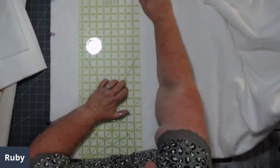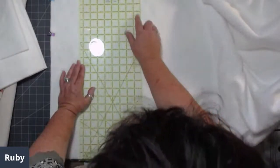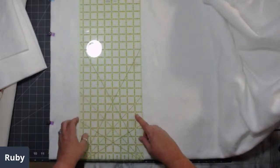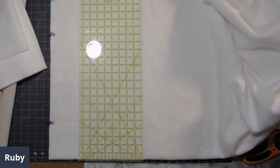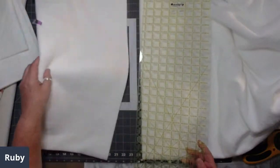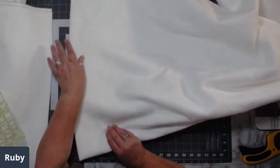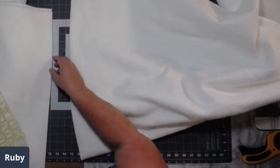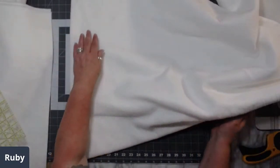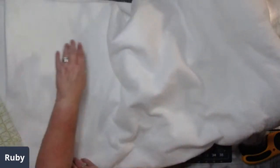So that's good there. I cannot see. And I need to move this up a little bit. 24 and a half. There. Nope, that wasn't. That's perfect. And that is not. There we go. All right. Got that. Now I need to move this because I have to cut it again because I'm not going to get a full 25 inches out of this. There's no way. This ruler is 12 and a half and 12 and a half. Oh, shoot. So let's pull this out.